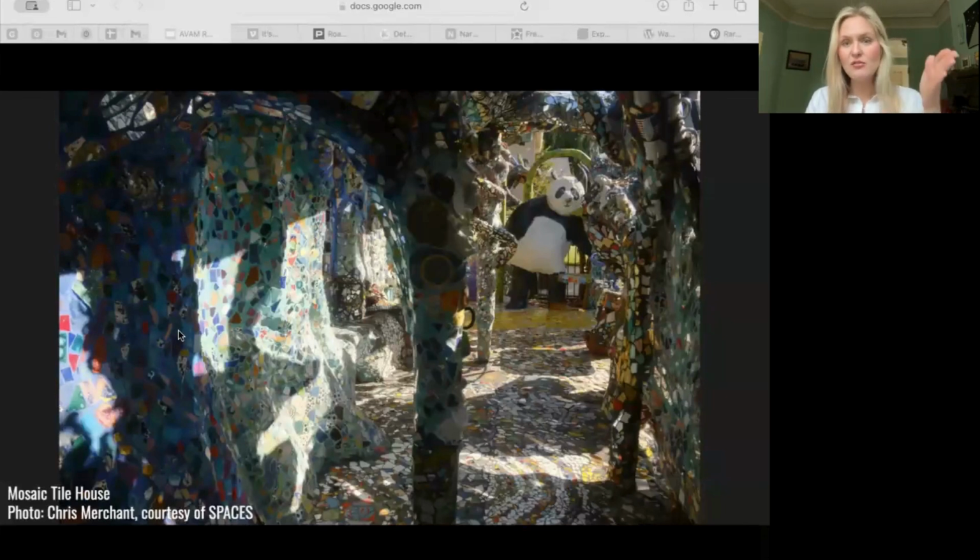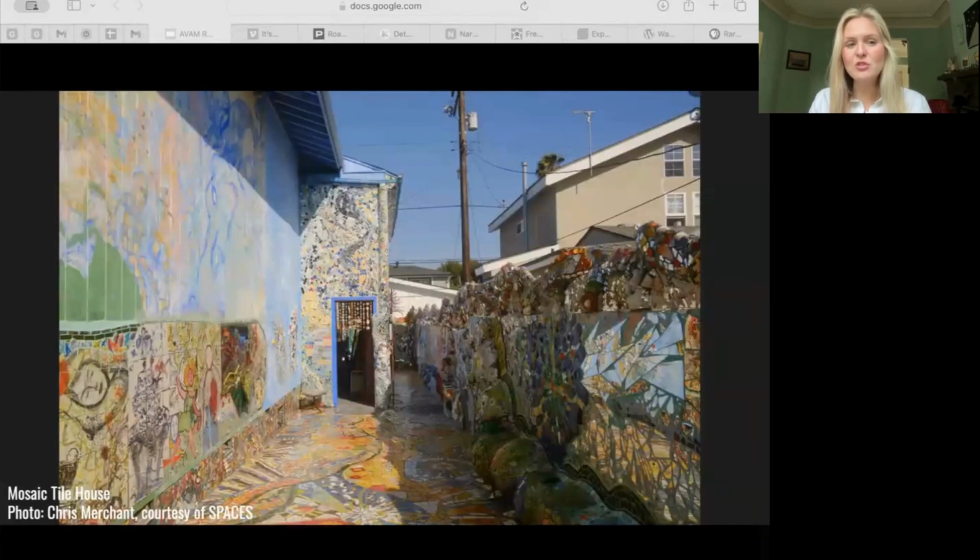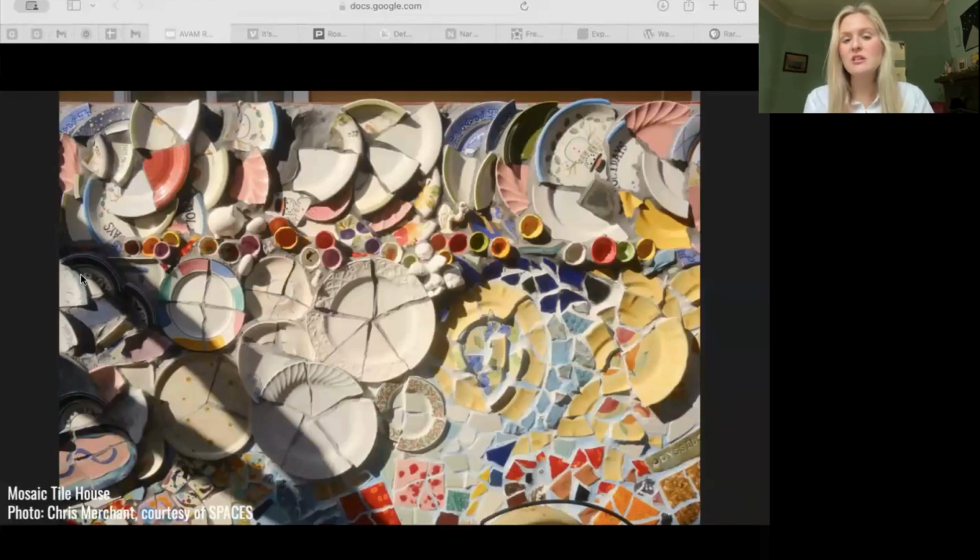And this is another view toward the front door of the house. And you can see, I love this panda here, this mosaic panda peeking out. And then here's a view down the side of the house. They actually have two lots. So the home is on the front lot, and then the back lot is where their studios are, and they built these studios themselves.